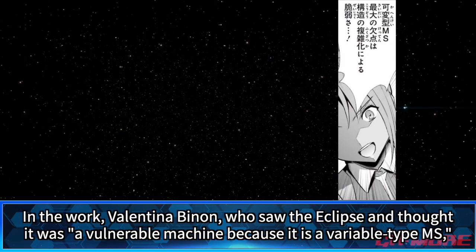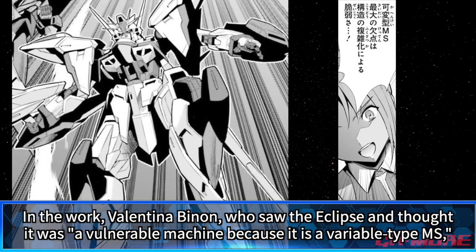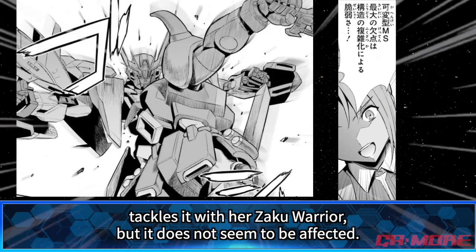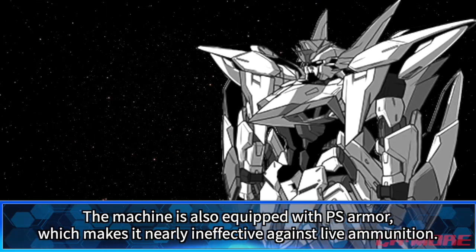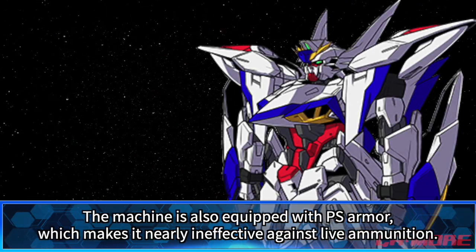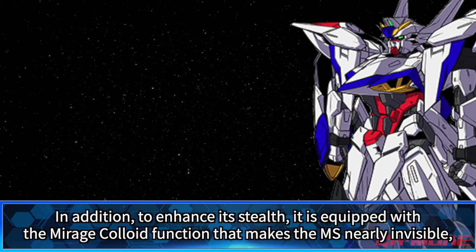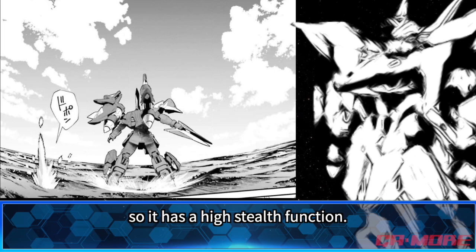In the work, Valentina Bynon, who saw the Eclipse and thought it was a vulnerable machine because it is a variable type mobile suit, tackles it with her ZAKU Warrior, but it does not seem to be affected. The machine is also equipped with phase shift armor, which makes it nearly ineffective against live ammunition. In addition, to enhance its stealth, it is equipped with the Mirage Colloid function that makes the mobile suit nearly invisible, so it has a high stealth function.